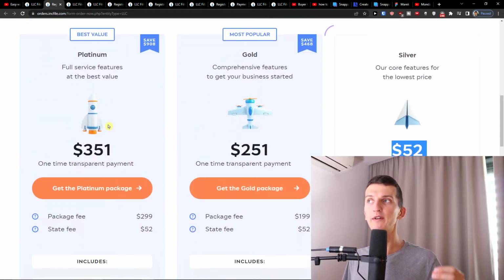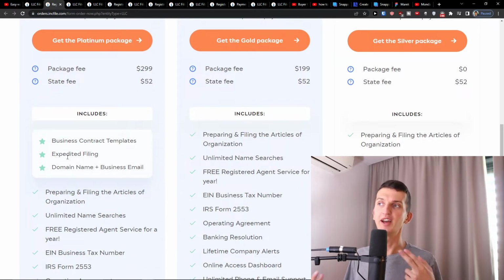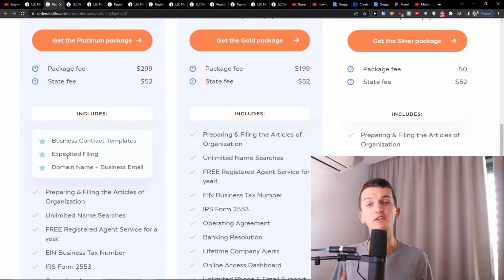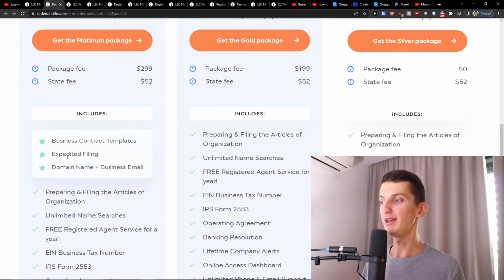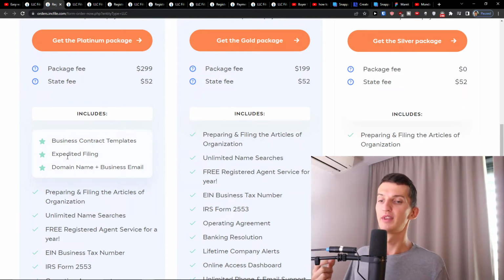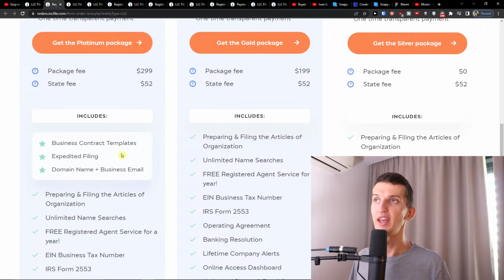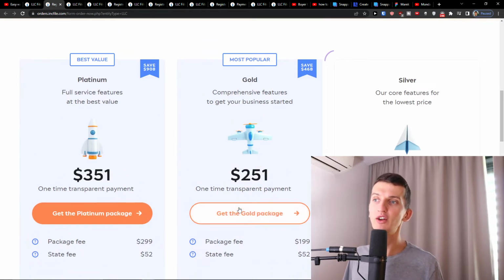Yes, you can go with the platinum, and here you're going to have 3 bonus things: business contract templates, so if you need, let's say, terms of service, privacy policy, or employee agreements, and expedited filing. Expedited filing means that your LLC is going to be filed faster, and then you're going to have the domain name and business email here. Now when you've got it, I'm going to click on the gold package because that's the one that I recommend.